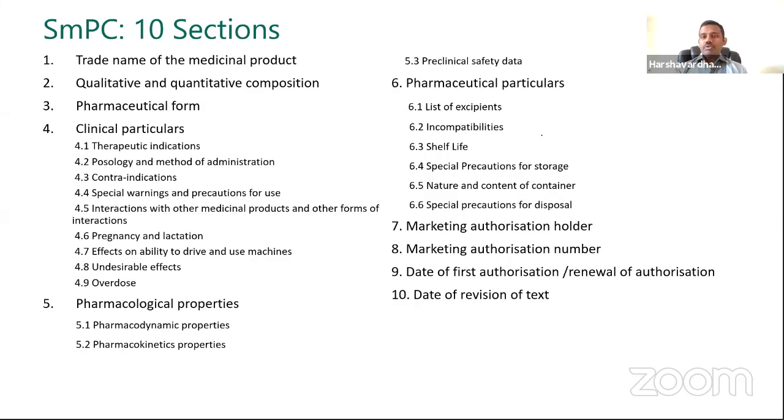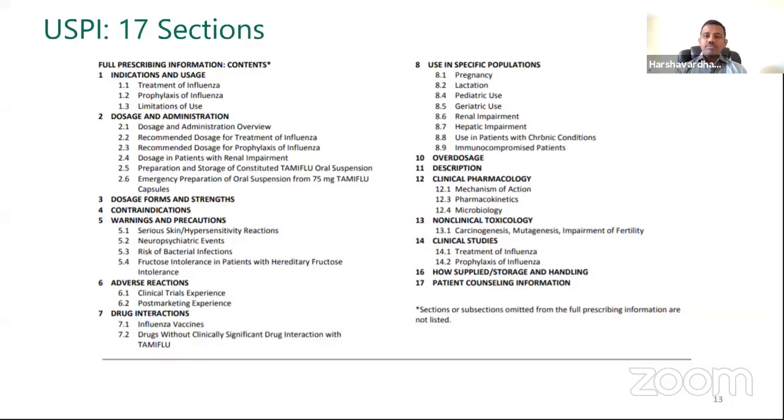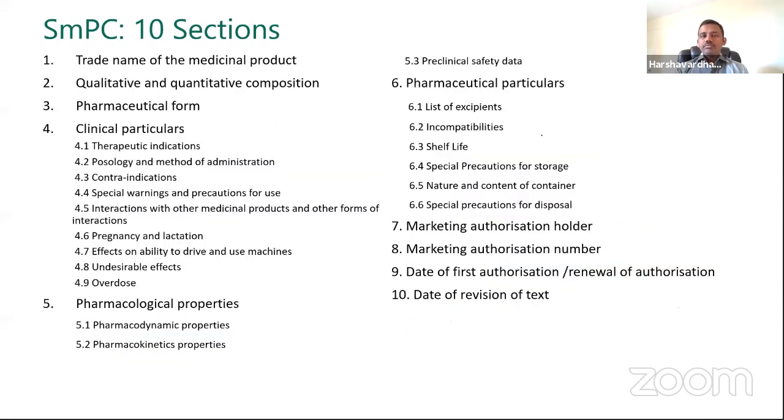And we have already discussed the USPI requirements. The same information will be spread across 17 sections here. Here, these are the 10 sections where the whole product information is captured.